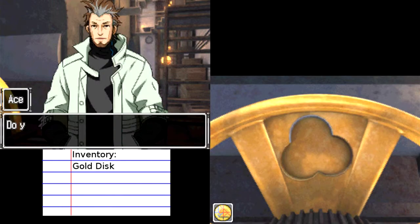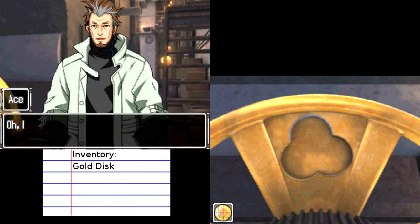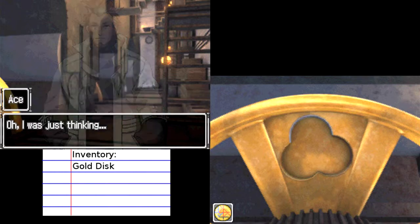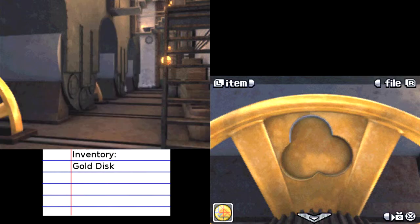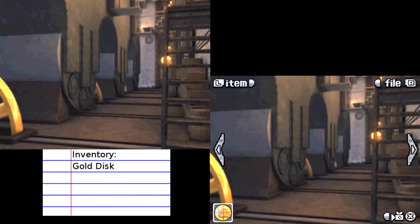Junpei, the gold disc we found. Do you remember where it was when we found it? I think it was on the bottom left, which is right. Why? Oh, I was just thinking. Maybe because this looked like the same shape as the other one, but I bet we have to get 3 gold discs and maybe put them in a certain order or in a certain direction and make a shape out of the different lines, I bet. Let's take a look at the other wheels.